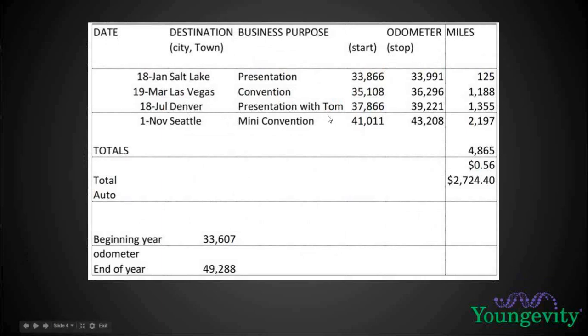I'm not sure I remember us having a presentation with Tom like I've recorded here, so that's why it's very, very good to include people's names in places so that you can remember.